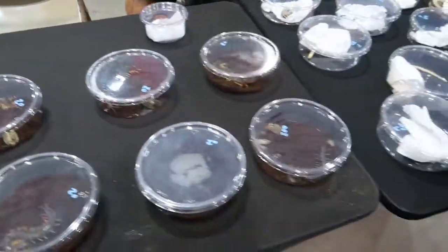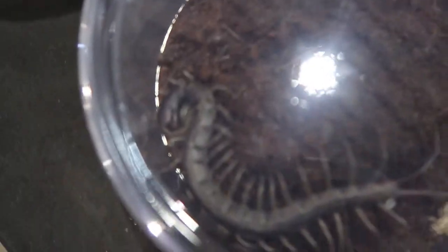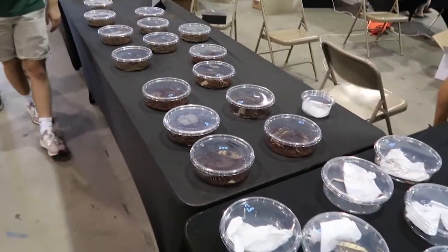Your tail got caught in there. No, I don't think so. This spot is, I don't know. I think he's kind of cute. No. Yeah, right? I find those creepy. I will not be getting one of them.